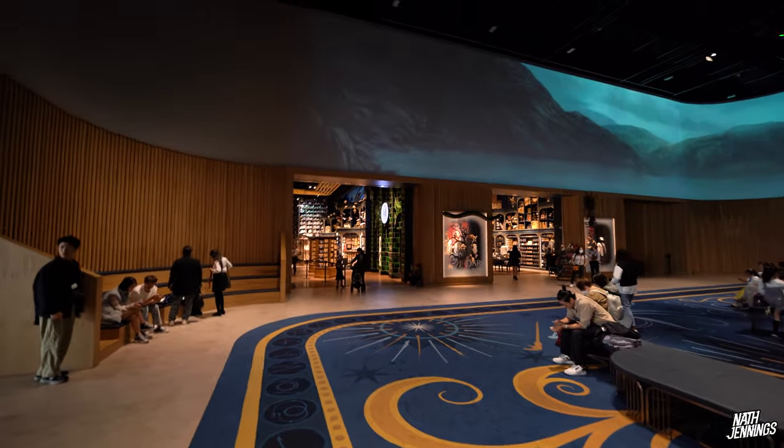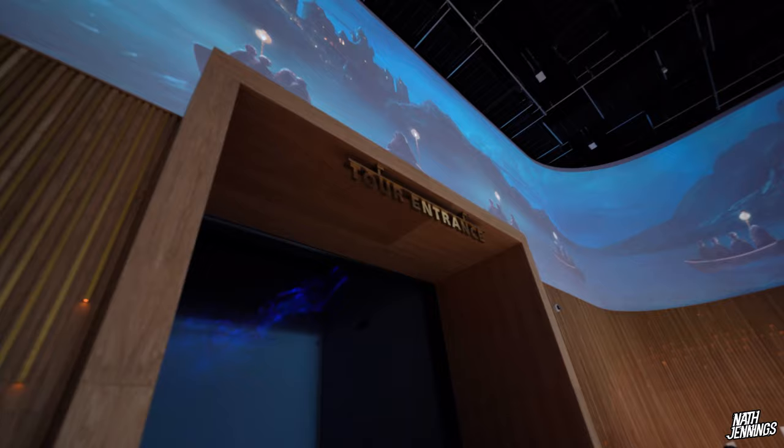Goodness me. It is time to start the tour. We're gonna head in now. This place is crazy. When we come back out, we'll show you guys around, like the gift store, the Great Hall, which is behind us where you can eat and stuff like that. There's a gift store just over there as well. So this is it. Ready to go? Let's go.